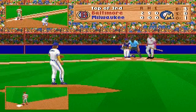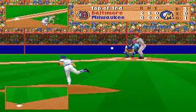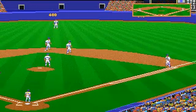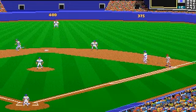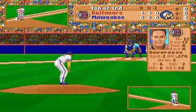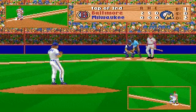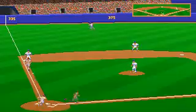High for ball 3. The 3-0 pitch. Line drive to second base. The second baseman stops it. Not in time. Up at bat, number 12, the center fielder, batting .270. He's 1-for-1. Low, that's ball 1. Fouled off to the left.